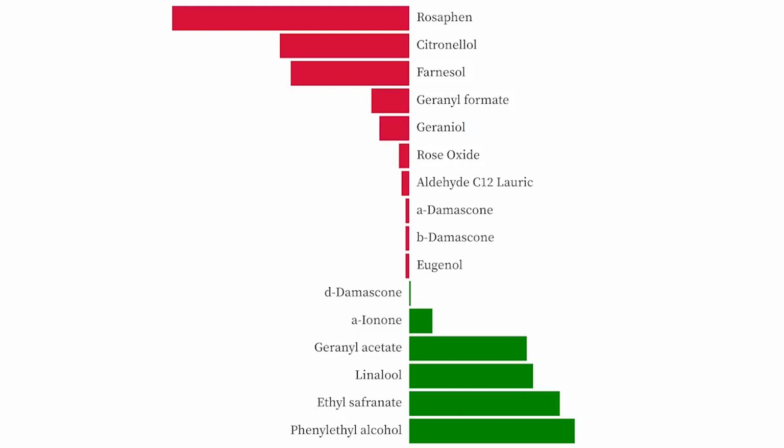And now we're getting down to the point where the differences aren't really that big. They both had rose oxide. Mine had a bit more because I wanted to push that, but it doesn't seem like it had that much of an effect. The aldehyde C12 lauric is a very slight change. It maybe gives mine a slight clean sparkle, but again, that's a very subtle effect, not really a big difference.